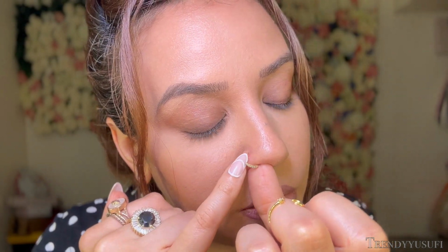You scoot it in, okay, and then you try to find the hole from the inside, and then once you find the hole from the inside, you scoot that part in the hole, and then once it's in, you push it out like that, and then you close it. And there you have it. You have your hoop. And I think this is super pretty. It's very simple, but it adds a little something because it has those little diamond studs, and I really love that.